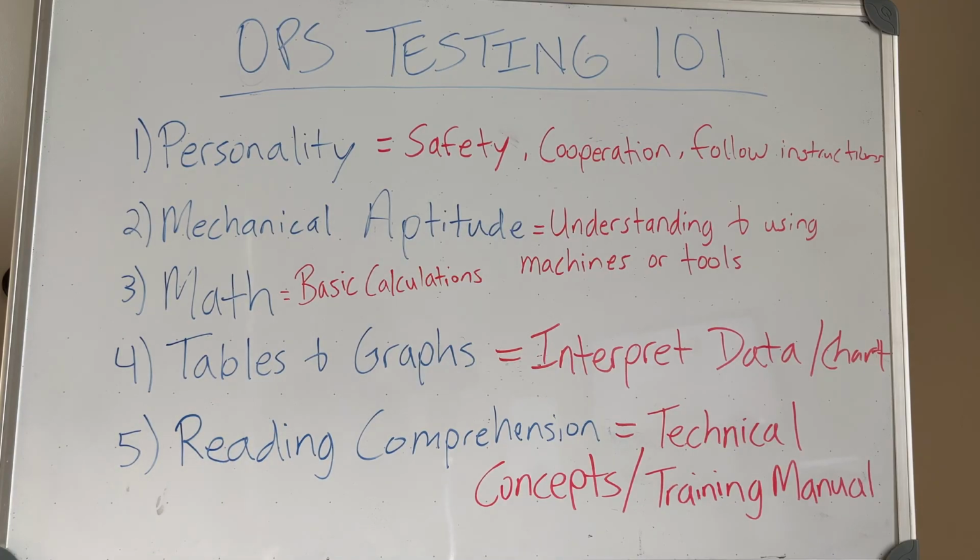All right, number 4 would be tables and graphs. So guys, this is a tricky one here. You need to pay attention to the table or the graph that they give you in the test. They want to see how you can interpret what the picture or what the graph says, and then also show it displayed as a table.